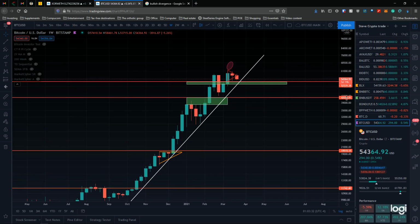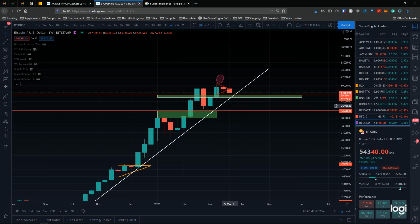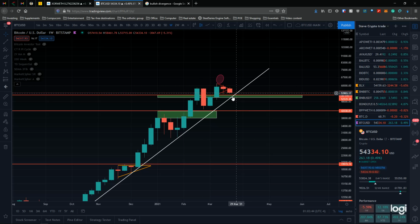And now we're getting really, really close to this, one of the most powerful support lines, in my opinion, in Bitcoin's current structure. So it's going to be very interesting to see what happens over the next week or so here, because next week we'll be sitting right on this line if we're still trading at current levels. So in my opinion, I'm not too worried here, okay?